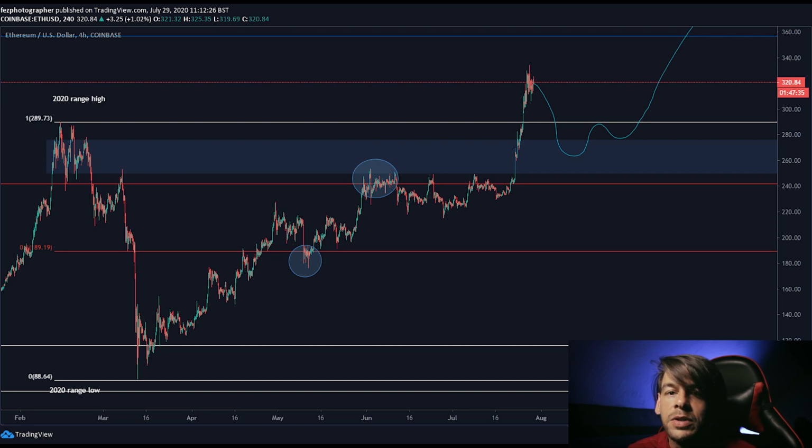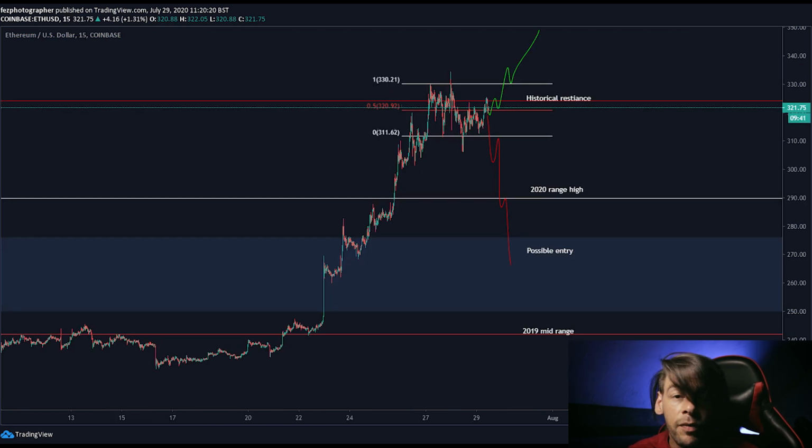But in the near future, I expect there to be a dip. I expect us to retrace to somewhere around $260 before we break out above the range again and head to the highs of 360. On the 15-minute chart, hopefully you can see why I'm looking at 260 as an area of resistance before we go back up.